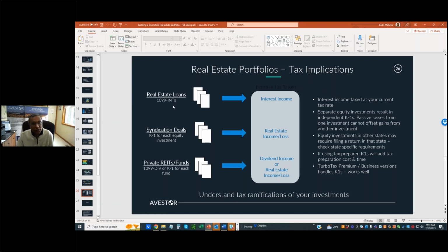The real estate loans, typically you get a 1099, and like I said, it's regular income and you have to pay regular income taxes. There are syndication deals where you get a K1 for each equity investment. It's called a partnership return. Obviously any CPA would handle your tax returns for you, but you can also use popular filing programs like TurboTax. And typically a private REIT or fund will give you a 1099 div.